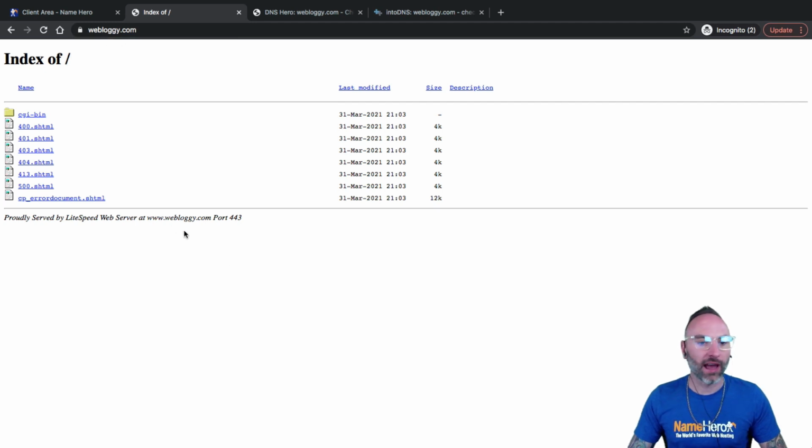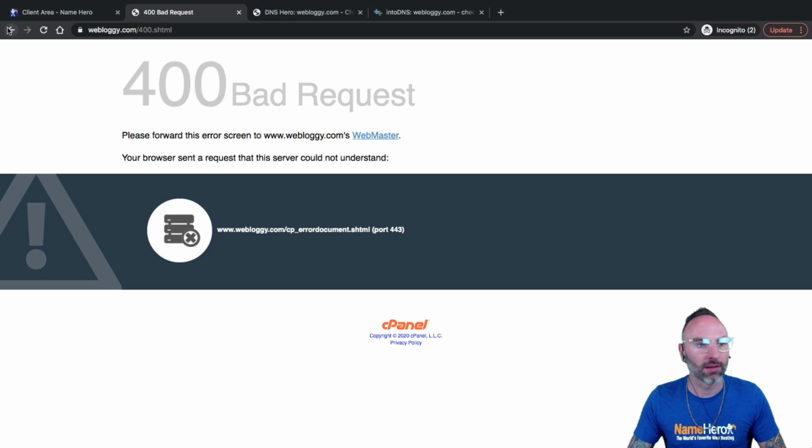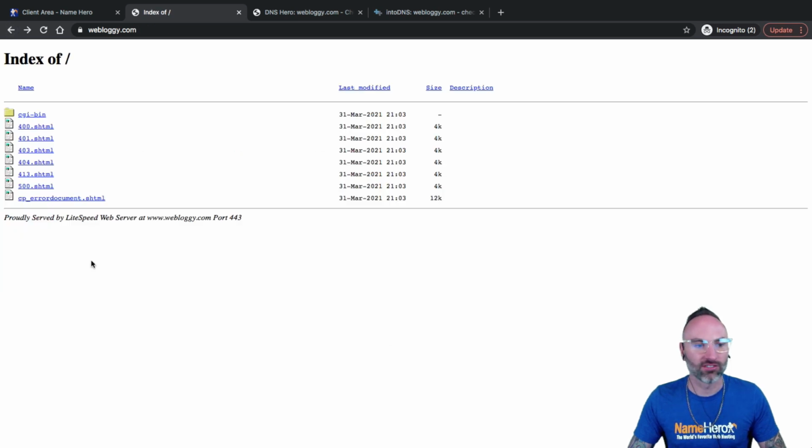But now, since I don't have WordPress on my site yet, which I'm going to show you how to install, these are just default files and folders. These are created by cPanel, just default error documents. So you don't have to worry about these. These are just created for you. It makes no difference. You just leave those as is.